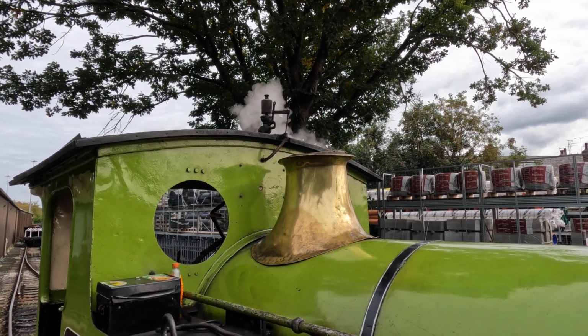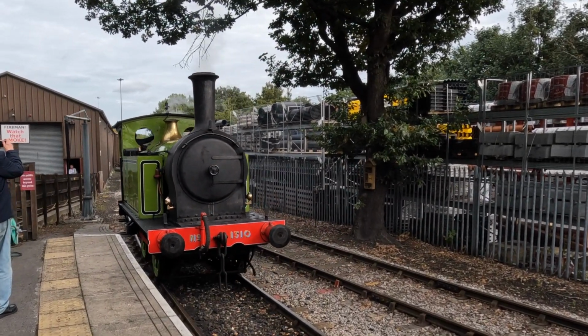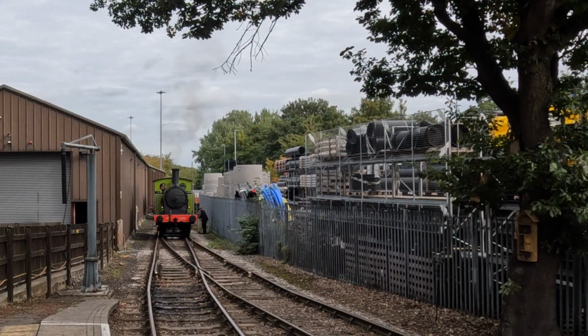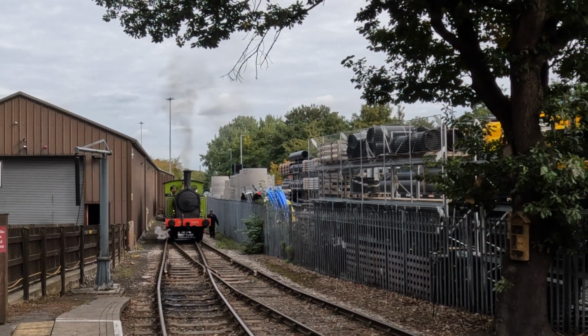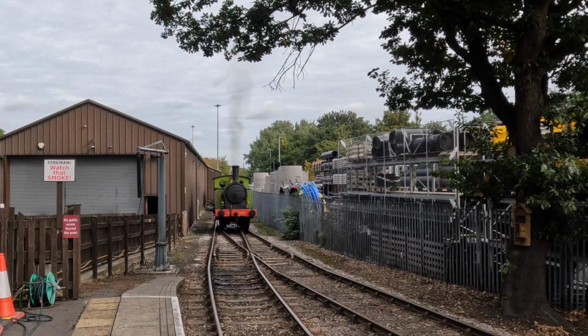Today's locomotive is a North East Railways Class H 0-4-0 tank. It was built in 1891 at Gateshead. The locomotive is backed up to get ready to go into the passing loop. The points are now in the right position, and the train now will go around to head the locomotive for the journey.